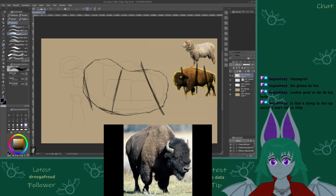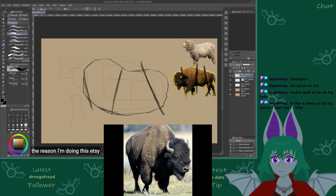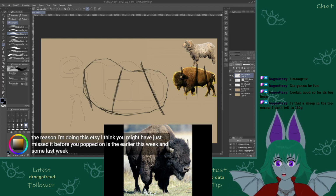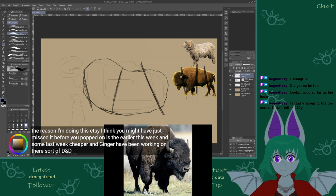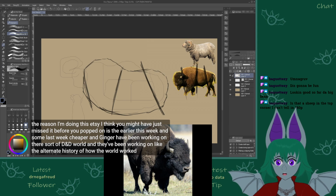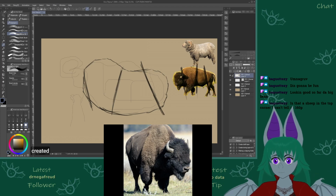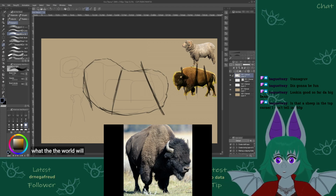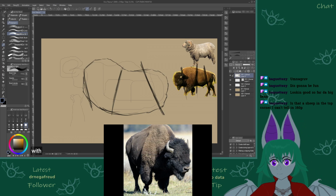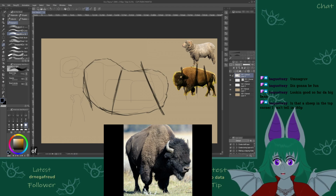If we're sort of following the same body plan, because obviously the reason I'm doing this, Etsy, I think you might have just missed it before you popped on, is that earlier this week and some last week, Sheeper and Ginger have been working on their sort of D&D world, and they've been working on the alternate history of how the world worked. So which races evolved, which ones were created by gods, what the continents looked like at different parts of time. Within the equivalent of a Pangaea continent, and then them splitting up and which areas would be which.